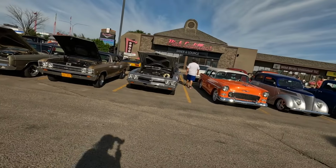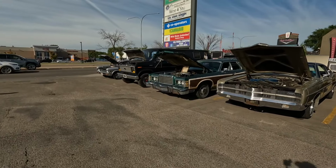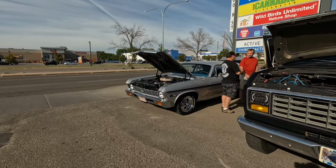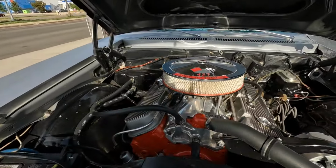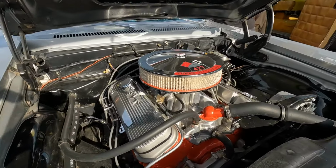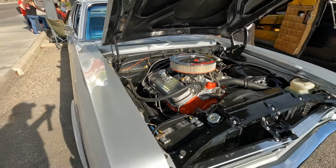Where are we going? Well, I guess we can start at this corner. Gary did a little bit of work to his Nova here. This is a 427 big block Nova. He did some detailing under the hood. Him and Sal got busy here. Looks super clean under here. So it's not a numbers matching 427, but it doesn't matter to me. It's a 427 Nova.